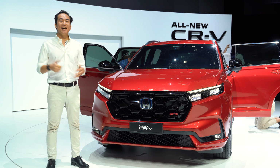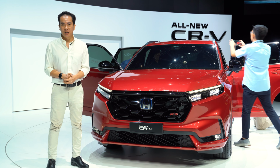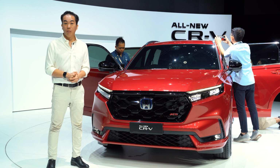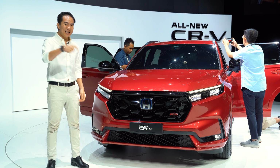Hello everyone, we are here in KLCC for the launch of the all-new 6th generation Honda CR-V. Honda promises more space, more practicality and more tech with this car. And there's a new hybrid model as well. So let's go take a closer look.